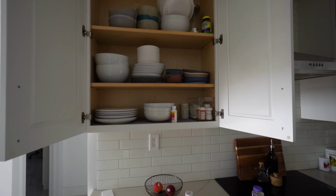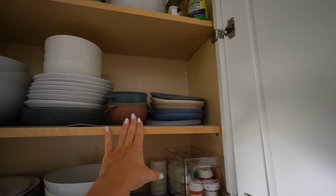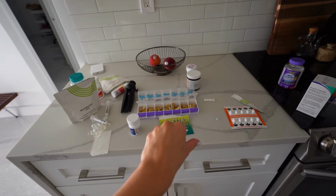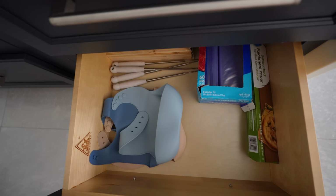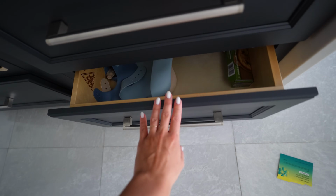I'm organizing this cabinet here because I needed to make space for Jesse's new plates, which is so cute. I'm obsessed. So I'm moving all of my supplements down there. I'm just kind of decluttering. I also decluttered this drawer, so now we just have his bibs and random stuff in there.